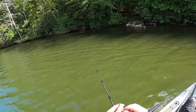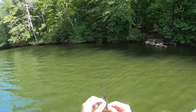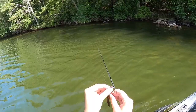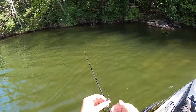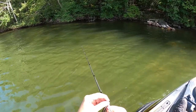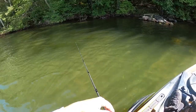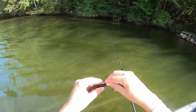It doesn't help that I was trying to loosen my drag a little bit. That was probably at least a 1.5 pound smallie. If I know one thing about smallies, man, no offense to largies, but freaking smallies put up a fight. That might have been bigger. I didn't really get a good look at it, but I think we might have found him, man.